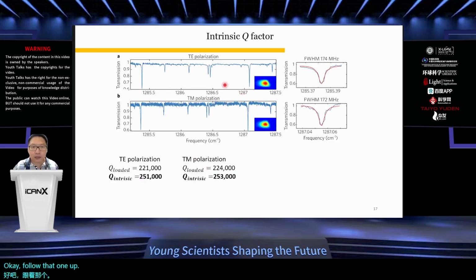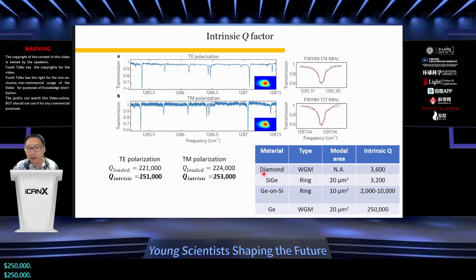So we did both TE and TM polarization fitting, and the full width at half maximum is about 174 megahertz. So this gave us a loaded quality factor of about 220,000 and an intrinsic quality factor of about 250,000. So if we compare with the existing technology, we have almost 2 orders of magnitude better quality factor in the long-wave infrared.